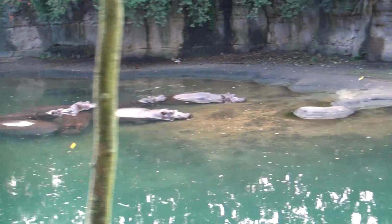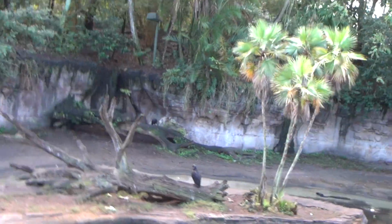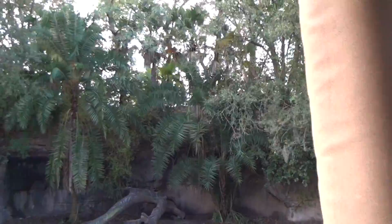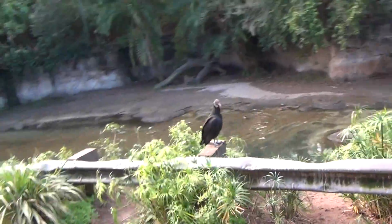Now there is a special name for a group of hippos like that. Does anyone know what it is? It's called a bloat. A bloat of hippos. Pretty appropriately named, don't you think?